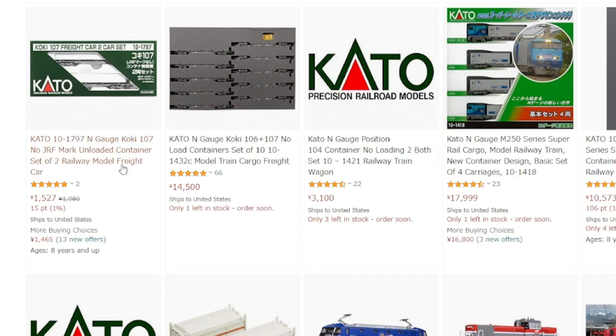You could get, let's see here actually, 1527, $11. So you can get 10 of these and pay 110, or not even 10. You can just get only 5 of them, and that would be a better deal because they already come with 2. That's actually a very good deal.